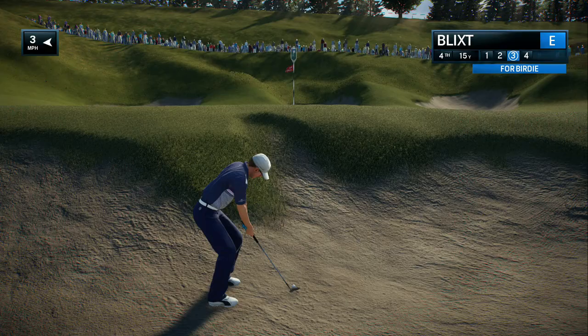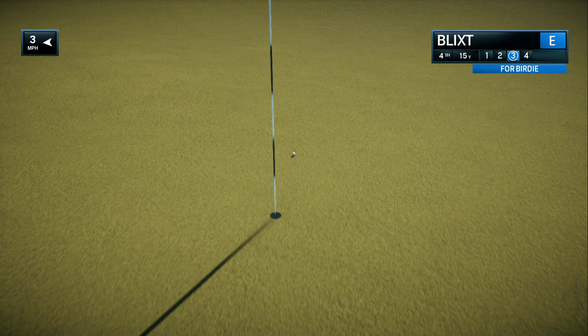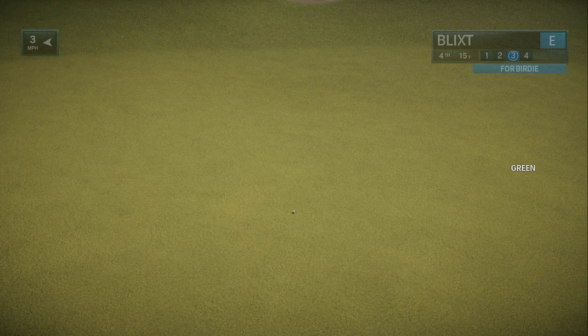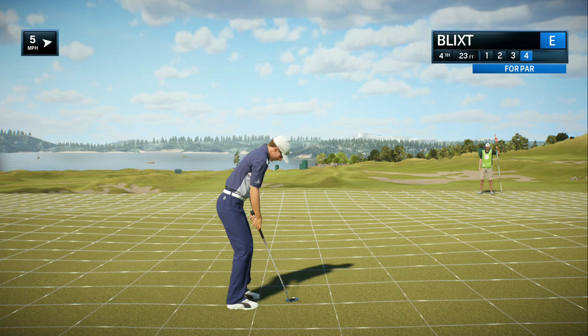You know how to play this shot, Frank, right? You keep your chin up, you look down your nose at the ball, you have to pick it cleanly, and keep your head still. Pretty good shot right there. Jonas Blixt for par.